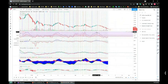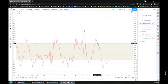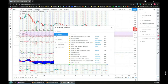You could see at the last few peaks where the CCI dipped below the threshold, so when it exits overbought, the RSI doesn't show that. So you wouldn't know it just from looking at the RSI. So I think it's definitely a great indicator for crypto. And the last one I want to show you is volume.